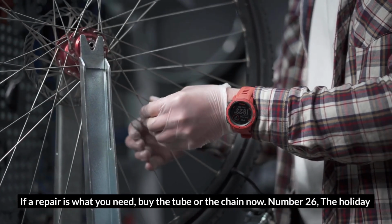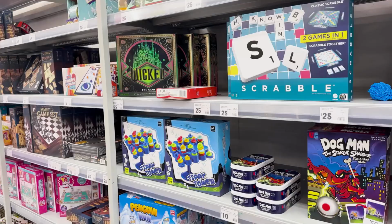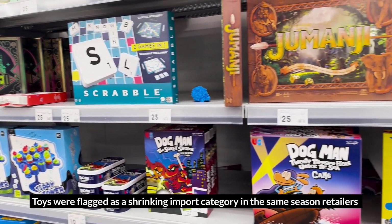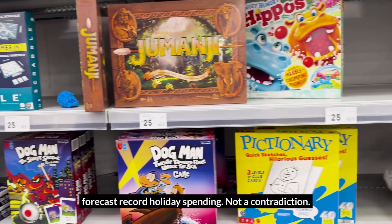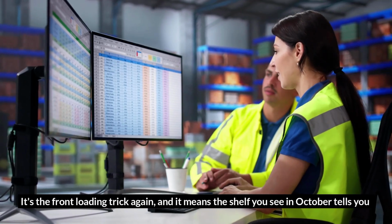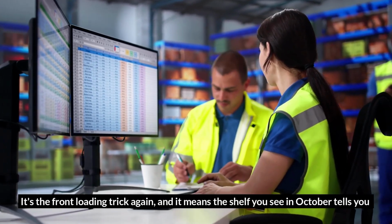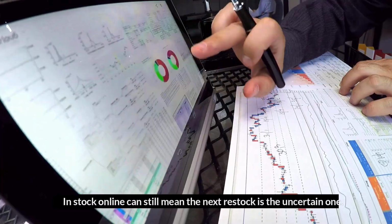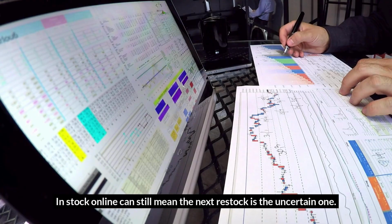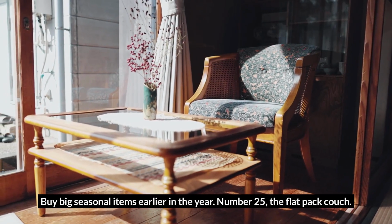Number 26. The holiday toy aisle. Toys were flagged as a shrinking import category in the same season retailers forecast record holiday spending. Not a contradiction. It's the front-loading trick again, and it means the shelf you see in October tells you nothing about December. In stock online can still mean the next restock is the uncertain one. Buy big seasonal items earlier in the year.